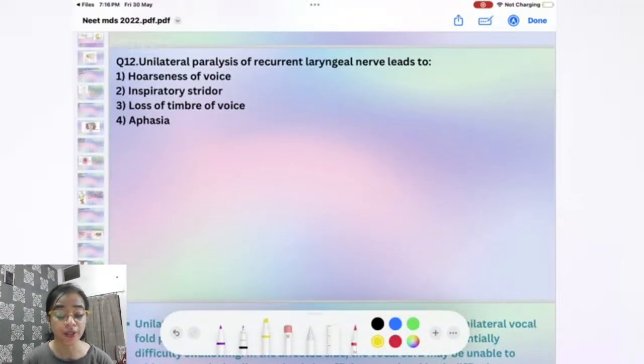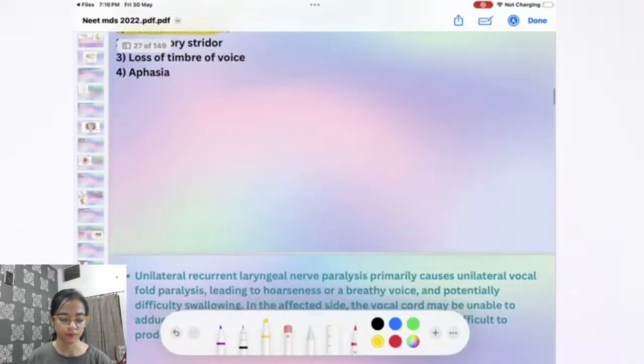Unilateral paralysis of the recurrent laryngeal nerve. I have explained this before. Unilateral paralysis of the recurrent laryngeal nerve leads to, as we have already seen, hoarseness of voice. Unilateral. If it were bilateral, then respiration would also be involved. In unilateral, the respiratory system is not involved. So there will be no stridor. Next.